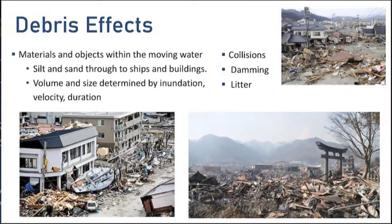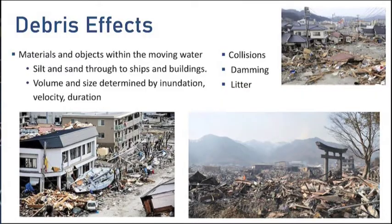So this has already been talked about quite a bit, so I won't go into too much detail, but as Jose said earlier, it essentially becomes a bulldozing effect. So a real slurry of debris that just becomes compounding. The more debris in the tsunami, the more damage it's going to cause to other objects, which then become entrained in the flow. This is directly just collision damage.